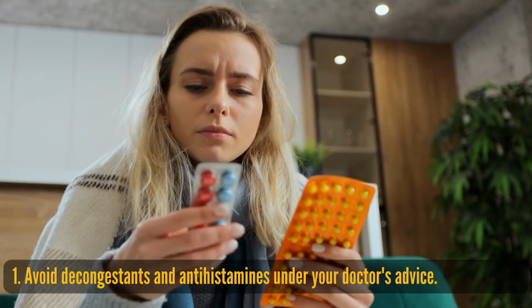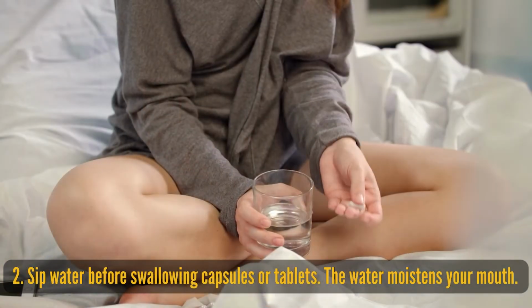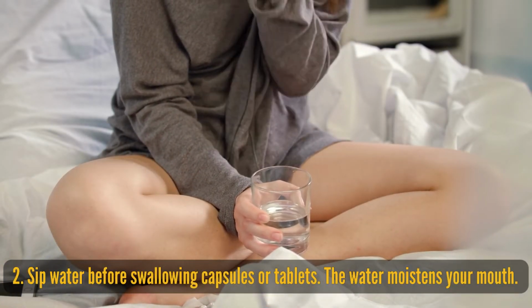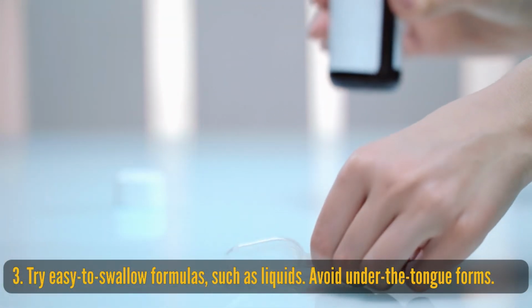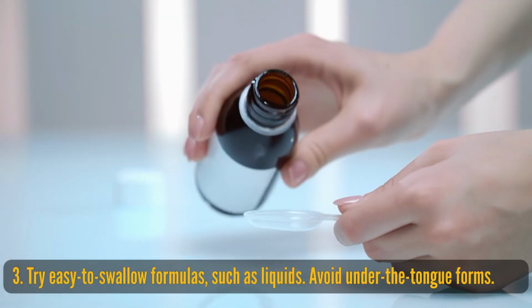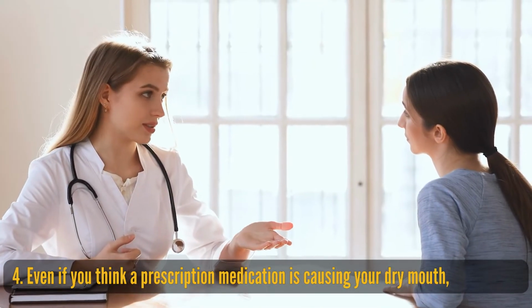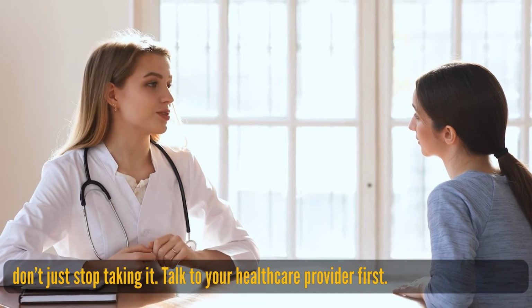Avoid decongestants and antihistamines under your doctor's advice. Sip water before swallowing capsules or tablets. The water moistens your mouth. Try easy-to-swallow formulas, such as liquids. Avoid under-the-tongue forms. Even if you think a prescription medication is causing your dry mouth, don't just stop taking it. Talk to your healthcare provider first.